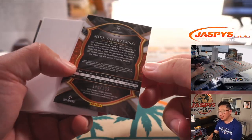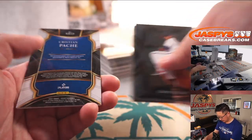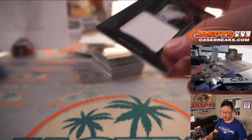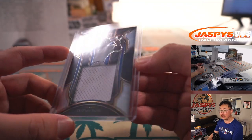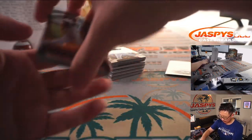Mike Yastrzemski to 199. Christian Pache, piece of his jersey. Alan Murdoch with the Braves. I feel like he's got a unique combination of speed and power. He just needs to get healthy and get some regular playing time, see what he can do.